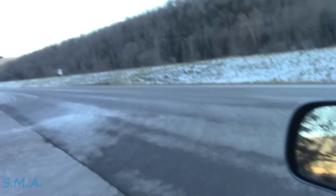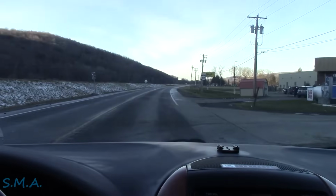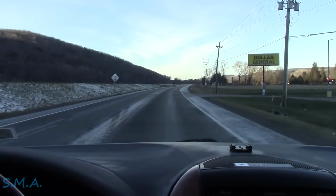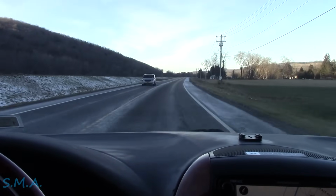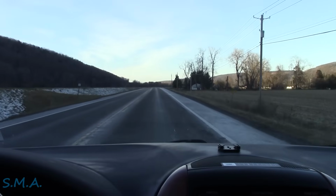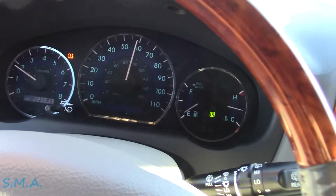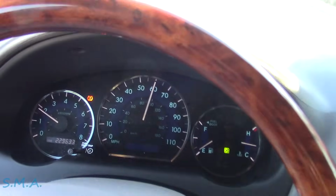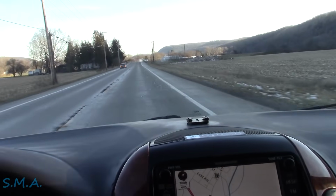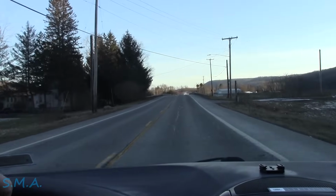That thing is so loud. Fixed. So cruising at 60 or whatever. Wheels smooth. The car feels smooth. I mean, obviously we can't leave it like this, but at least we know what the problem is now.